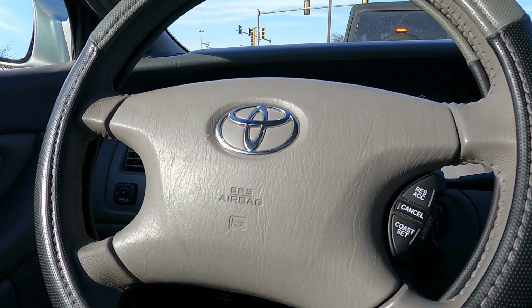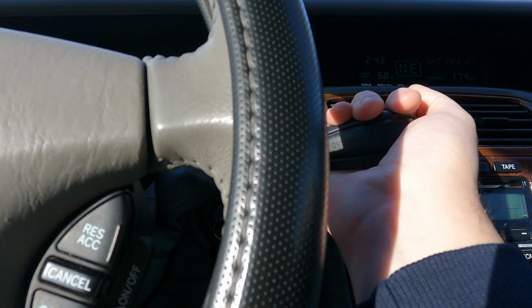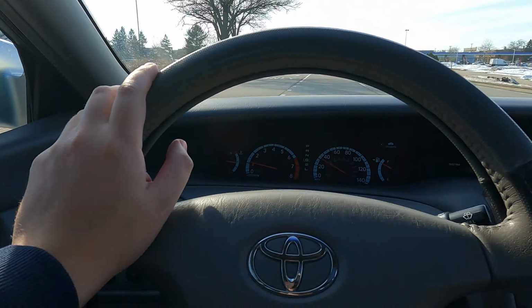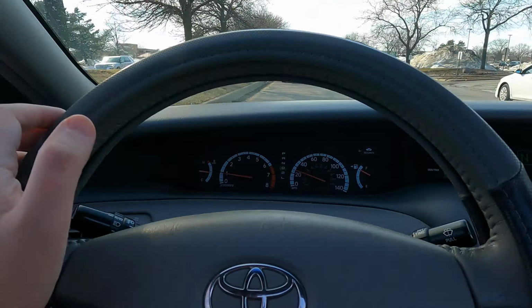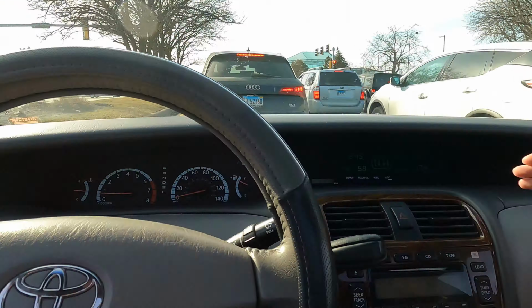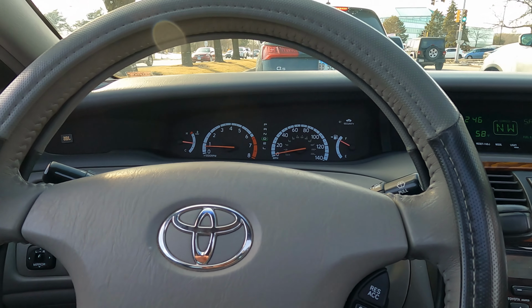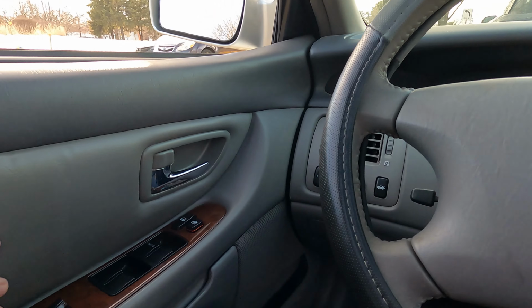Center mount hazard button versus the truck style. I love the shifter. It's good that whoever had this car before you, the old Russian person, kept it nice and stock. It looks like they took good care of it.